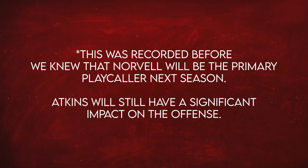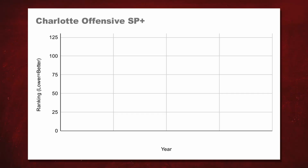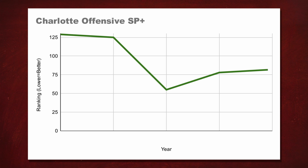Luckily for FSU fans, he already has a body of work in his 1 year as offensive coordinator in 2019 at UNC Charlotte. Here's a graph of the offensive SP Plus ratings at Atkins' last stop. I'll give you a second to guess which year he was calling plays for the 49ers.